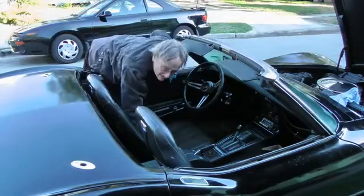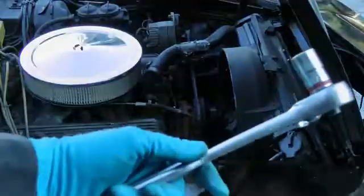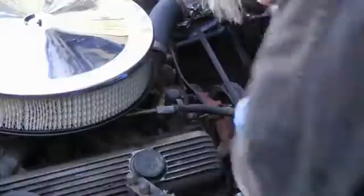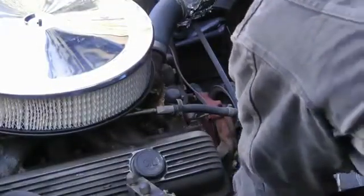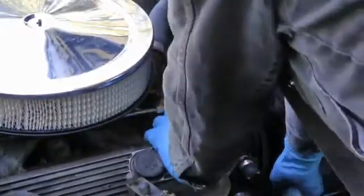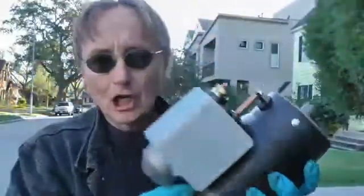It only clicks. Well, it means either the engine is locked up or the starter's bad. So we'll get a socket and a wrench and see if we can turn the engine over. Well, here we go. Well, the engine turns. So it's time for a new starter.